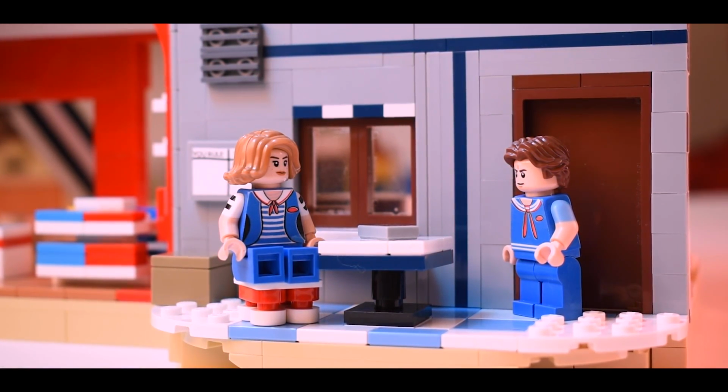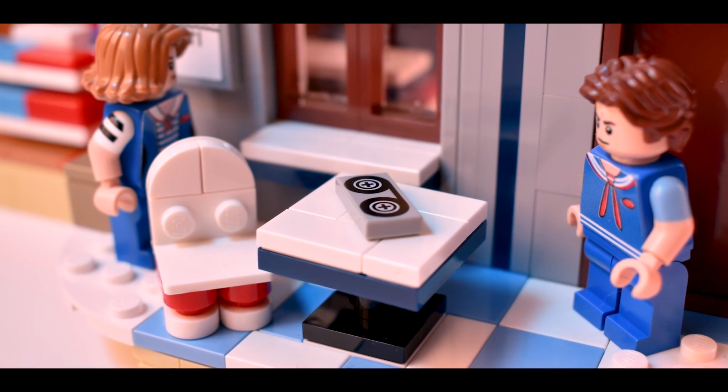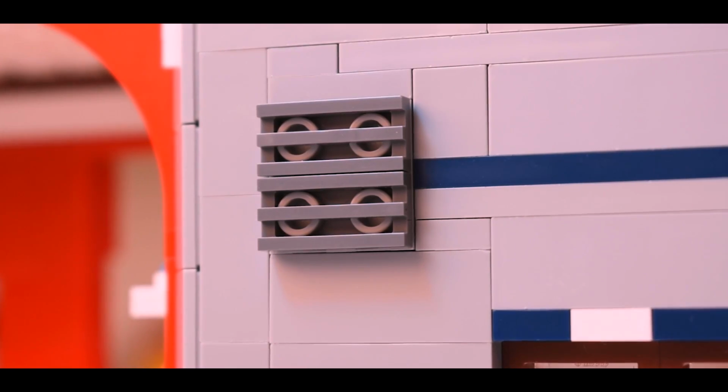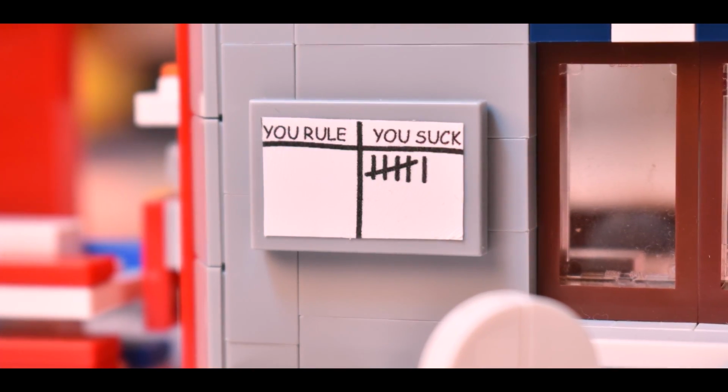In the back room, I've added in some key features that we've seen from the show, such as the Russian cracking tape, the air vent, and the You Rule You Suck whiteboard tally counter.